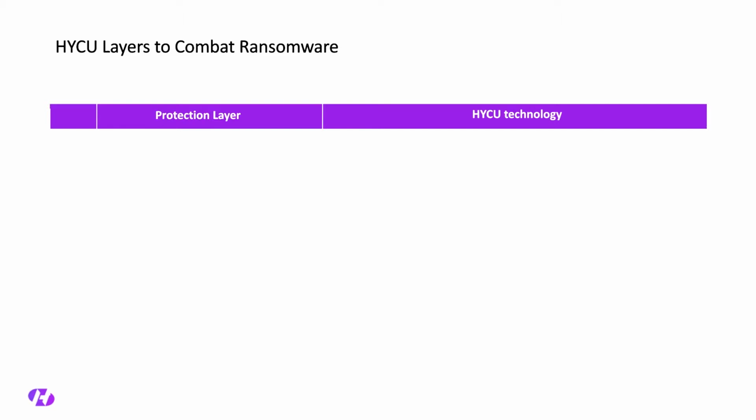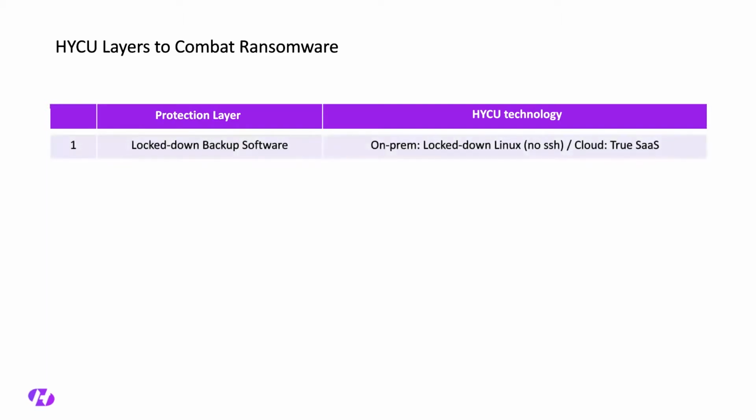And HYCU's got you covered there too, right? So we've got a multi-layer approach here. First of all, we're not Windows based. For our on-prem solution, it's a lockdown Linux installation. You can't get to it. It's all done through a web interface and so forth. Our cloud solution, which I'll touch on in just a minute, is a true software as a service solution. It's not a machine that is running that has entry points. So I'll get into that in just a second, how that all works.